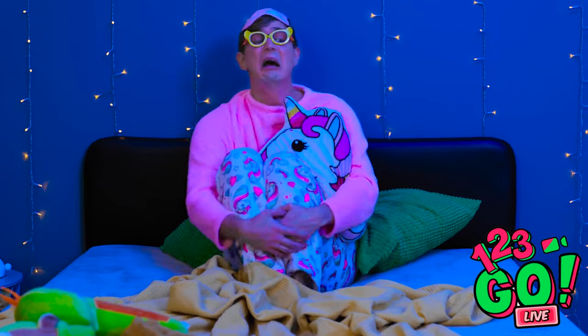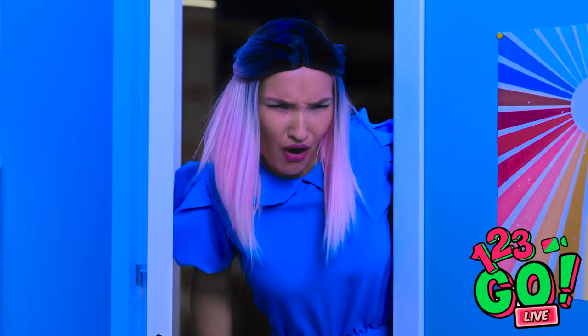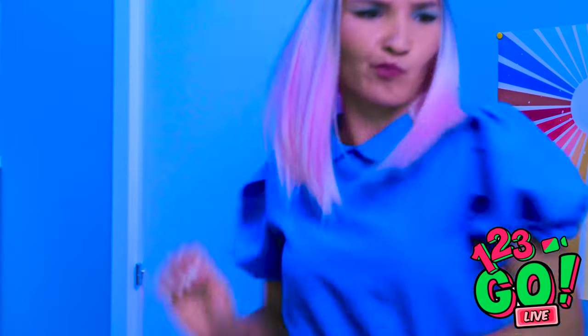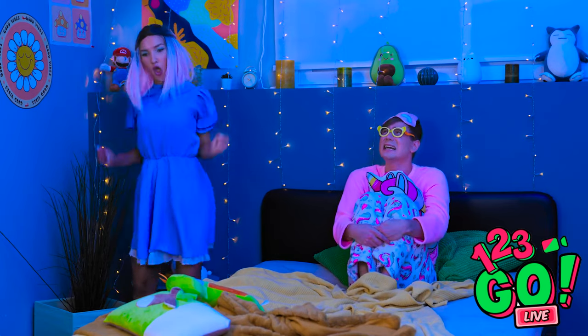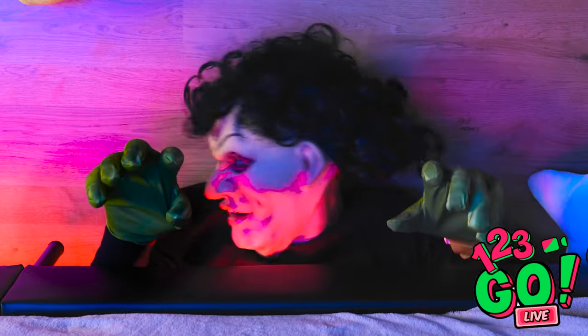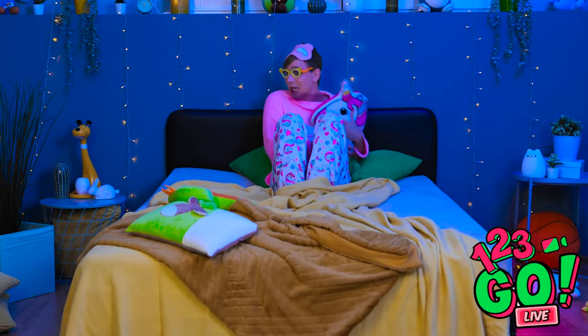Ah! Molly! Save me! What's going on in here? There's a monster under the bed! A monster? Really? Not on my watch! Be careful! He's pretty scary looking! No! No! Let go! Mommy! Please, no!